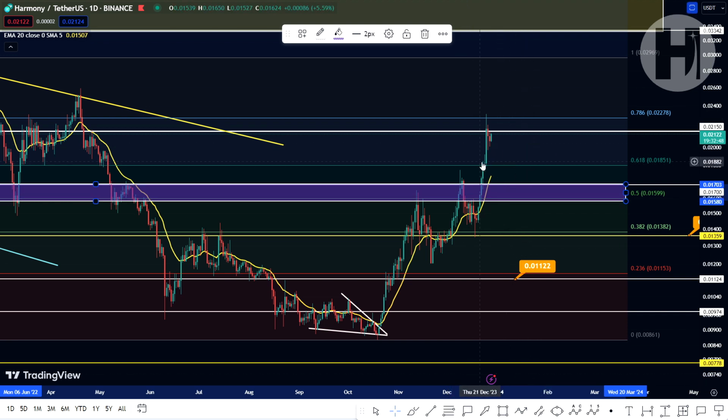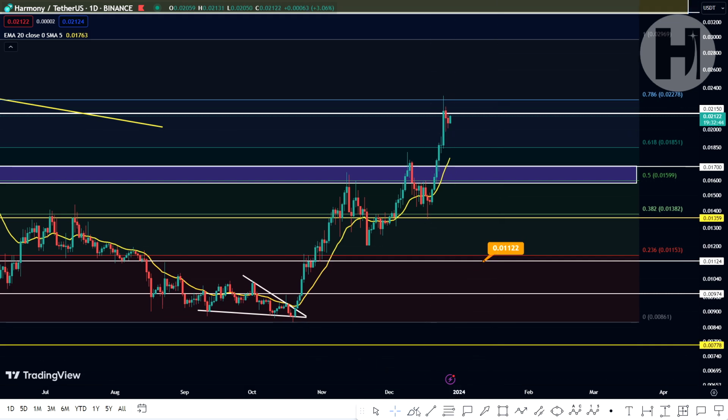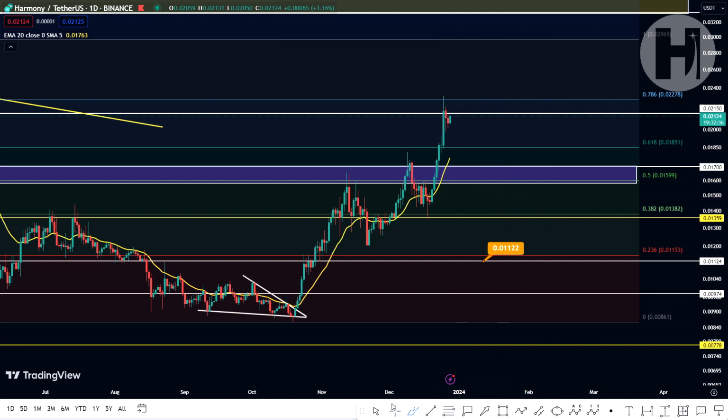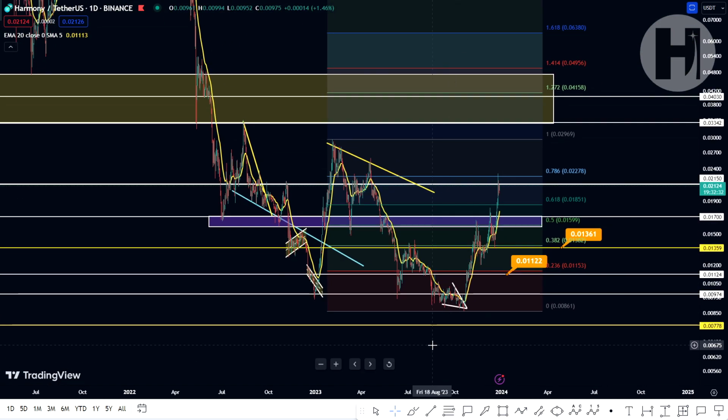And no one is telling you to go all in at a certain price. I would say just keep buying as long as we keep dropping, and the lower we drop, the more you buy. That way you can bring down the average buy-in price as much as possible. Now, let's take a look at the weekly chart so that we can analyze the bigger picture for Harmony One.